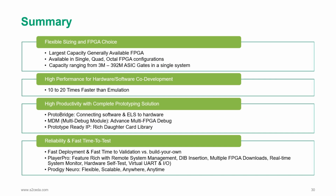In summary, S2C carries various prototyping platforms to provide flexibility on sizing and FPGA choice. For customers looking for high performance, especially to support software development and testing, FPGA prototyping is a must. As you have seen, S2C offers a complete prototyping solution with many high productivity tools to simplify validation and help you focus on your development. You can trust S2C to bring reliability and fast time to test and results to your validation flow.